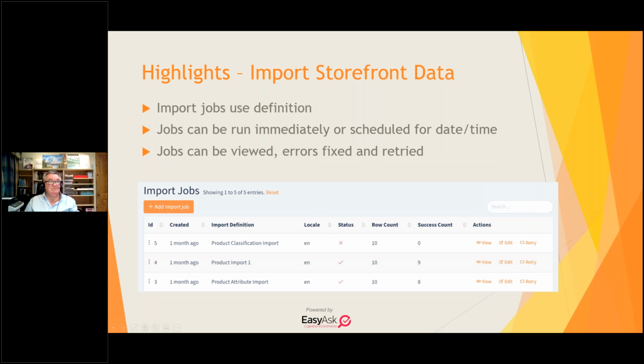So with that, I'm just going to move on. As you can see, we've got the jobs. That's what I was showing you on the previous screen.